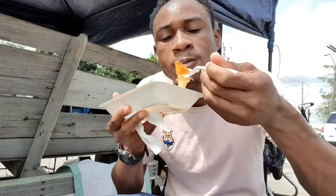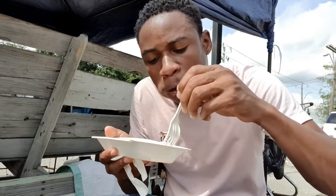Eating the skin of the yam and you not even know say how the skin of the yam you eat. That's how moist it is. It's actually just blending with the yam itself, the flesh itself. You don't even know say how you eat the skin. Wow. Beautiful. Wow, I tell you, man.